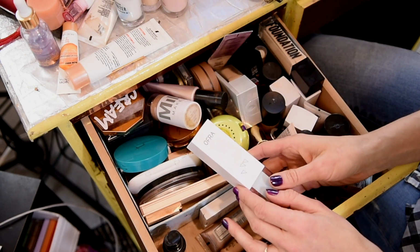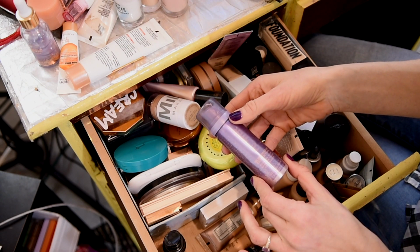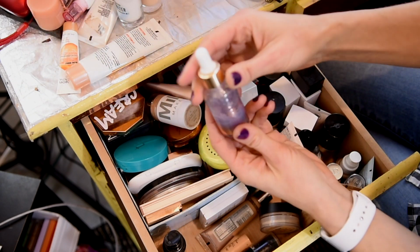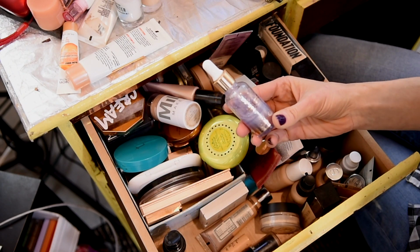I'm also gonna keep my Ofra Cools Cucumber Primer. One of my favorites. I love this stuff. I'm going to keep my Flower Beauty Supernova Celestial Priming Whip, another favorite of mine. And kind of to go along with that one, I'm going to keep my Flower Beauty Skin Elixir. This one I love as well for certain days when my skin's extra dry.